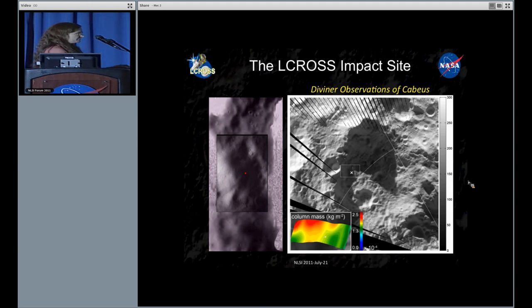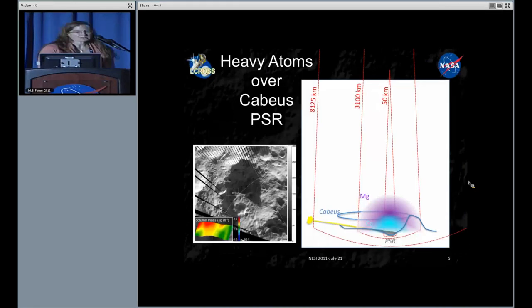This is a Diviner image of the region, just to emphasize again the very high mountain peaks that surround Cabeus Crater, and that this particular viewing geometry you had was that the sunlight was streaming in from this direction. This again is a thermal image, but it represents very well the date of the impact. And the sunlight is streaming in from this side, so the sunlight horizon is about 0.8 kilometers above the surface.